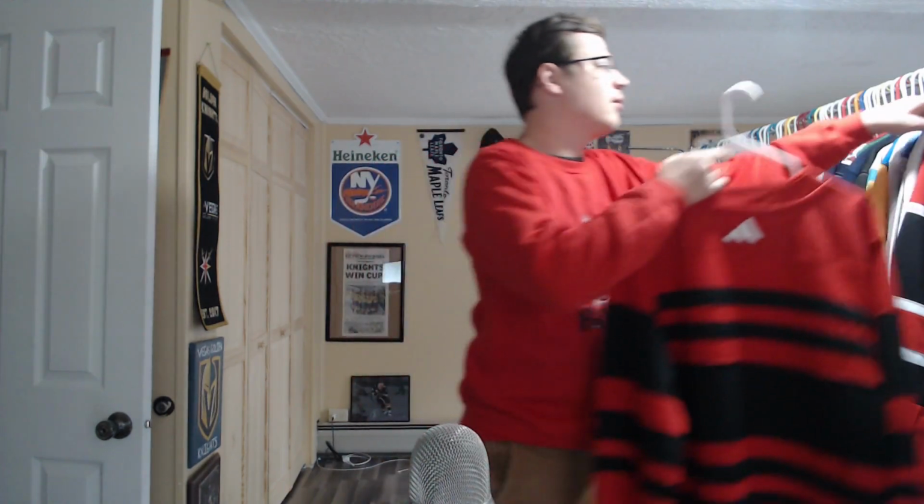It is reverse retro, and it does have black in it, which I think a lot of Detroit fans have wanted, a jersey with black in it again, but this wasn't, I don't think, exactly what they were looking for. I'm sure some fans like it. For me, bottom of the list.